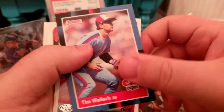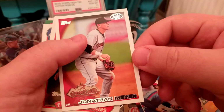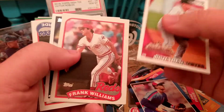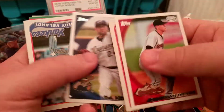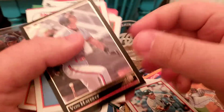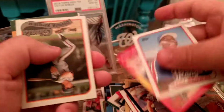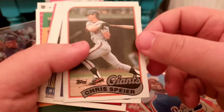Tim Wallach. Oh, here's a pro debut. What's funny is I think I've gotten a Jonathan Meyer out of a pro debut, or out of one of these before. Same with TJ House. What I'd really love to find are some more of those prime packs. I found one, opened it a couple weeks ago. But most of my Walgreens around here just don't really seem to carry them.